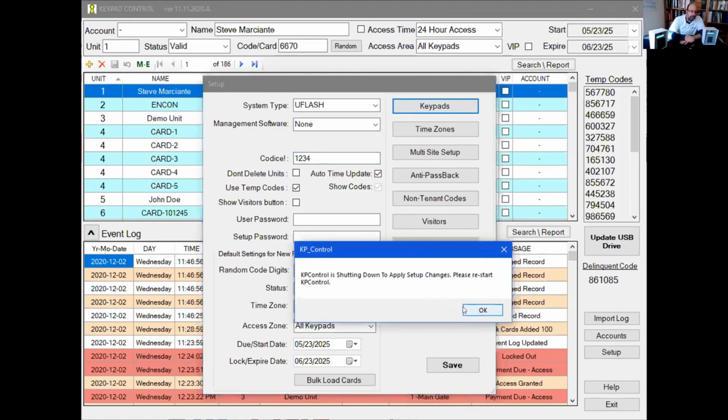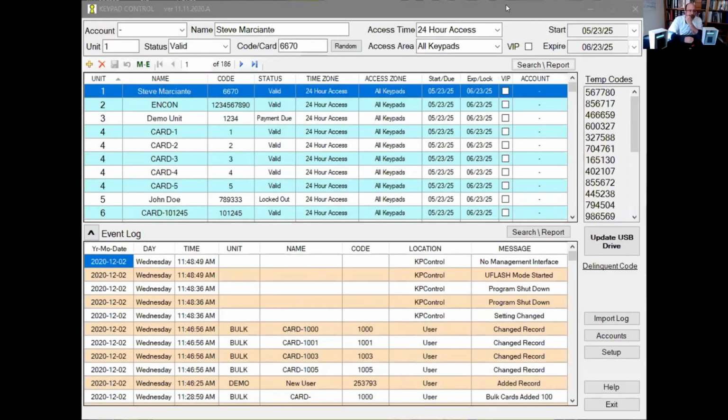Go in there. What happened? Oh, it's complaining. Restart it. He made a change, so the program was asking to restart. We'll restart it. We back? Yeah. Okay, so back into the setup.